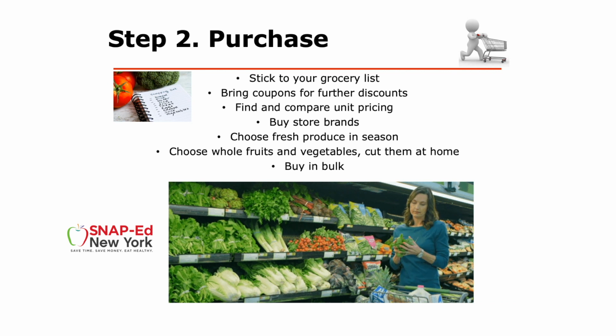Choose whole fruits and vegetables and cut them at home. Individually packaged goods tend to cost more because they are convenient. And that brings me to my last tip. Buy in bulk. Again, convenience tends to cost more. So buy in bulk and sort the products out yourself when you get home.